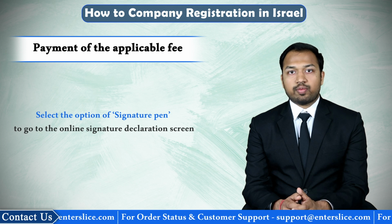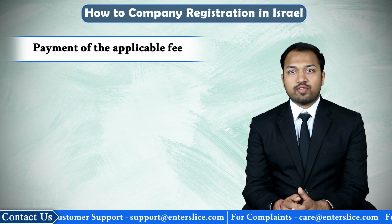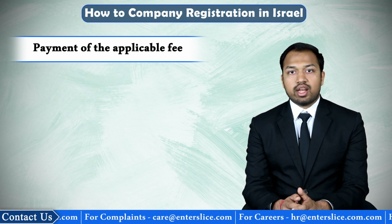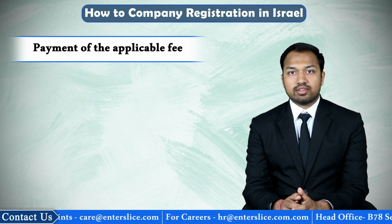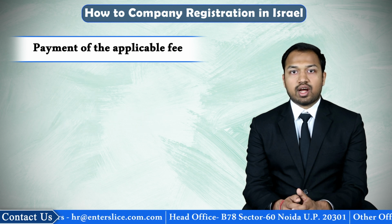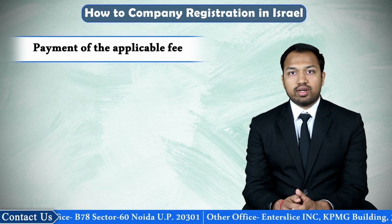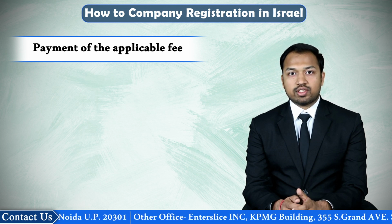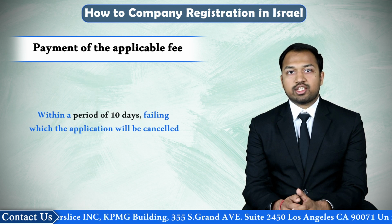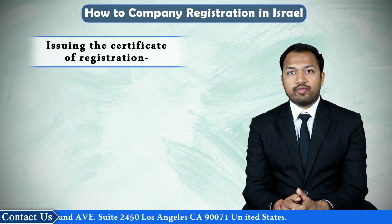You are supposed to select the option of signature pen to go to the online signature declaration screen. It contains the text of the articles of incorporation, the text of the application for registration of a company, a declaration of shareholders, and a declaration of directors. All the signatories, both the directors and shareholders, are supposed to read and approve the company's articles of association document and the company's registration application document. It must be noted that you are required to complete the application filing process, including the signing of the declaration, within a period of 10 days, failing which the application will be cancelled and you will have to open a new application again. Sixth step involves issuing the certificate of registration.